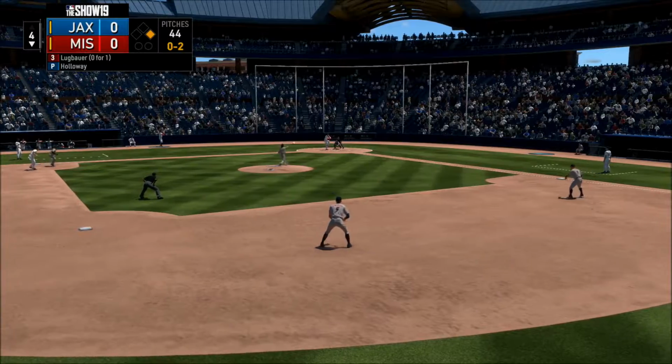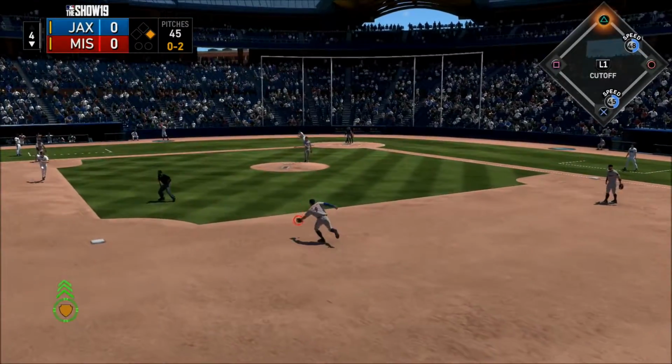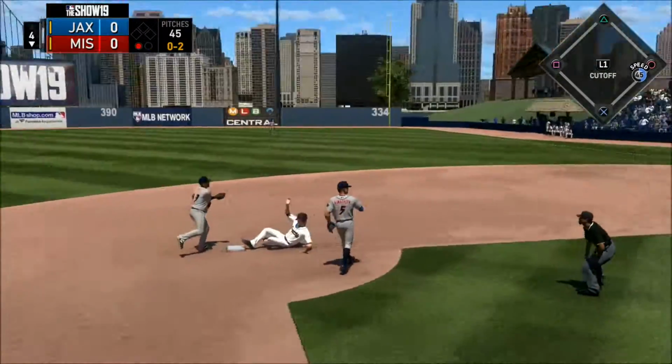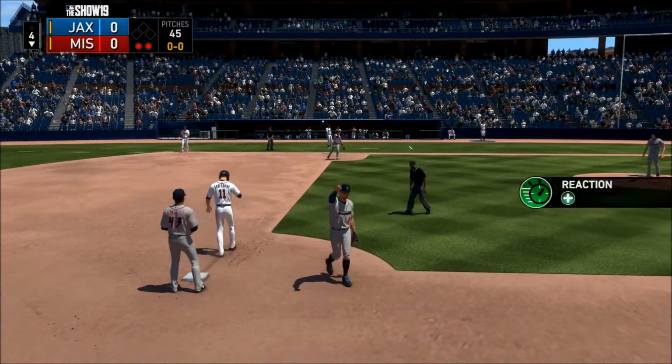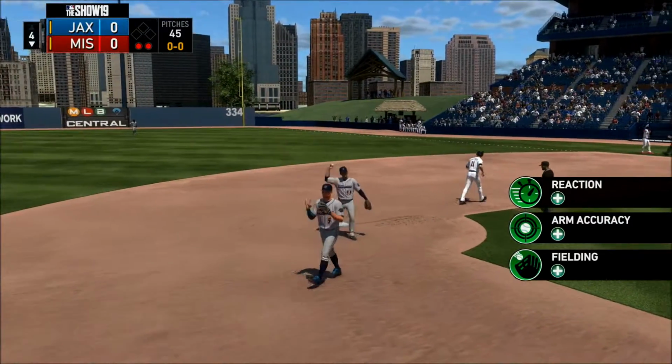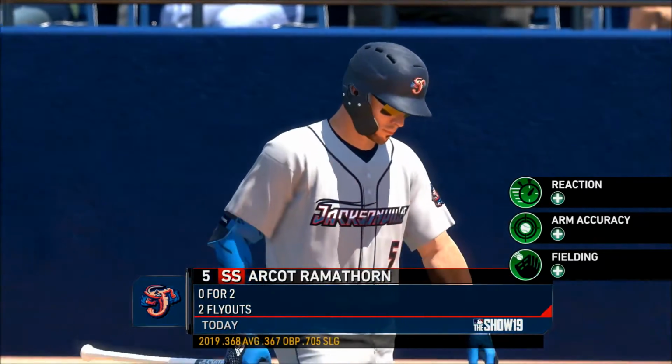Come on, big guy. Pause and the 0-2. A bouncer up the middle, reined in. The second for 1, on to first. A double play. So no runs on 1 base.